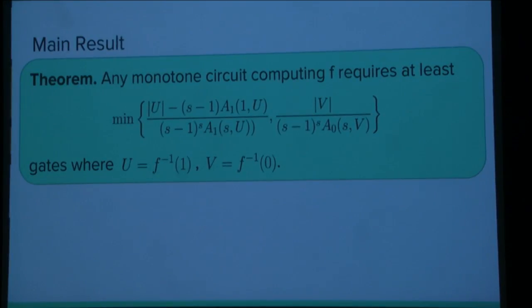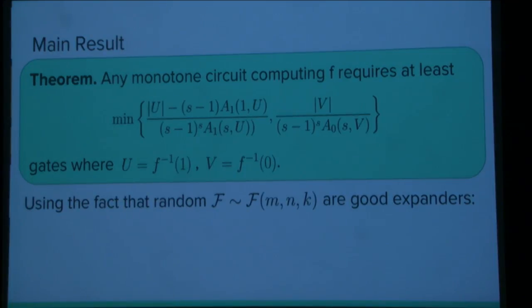So maybe I'll skip over the description of how we do it, and just say that more or less it boils down to the fact that random formulas are good expanders. Which is probably what you would expect if you've ever seen anything in this area. It's the only reason these proof complexity lower bounds work. Yeah, exactly.